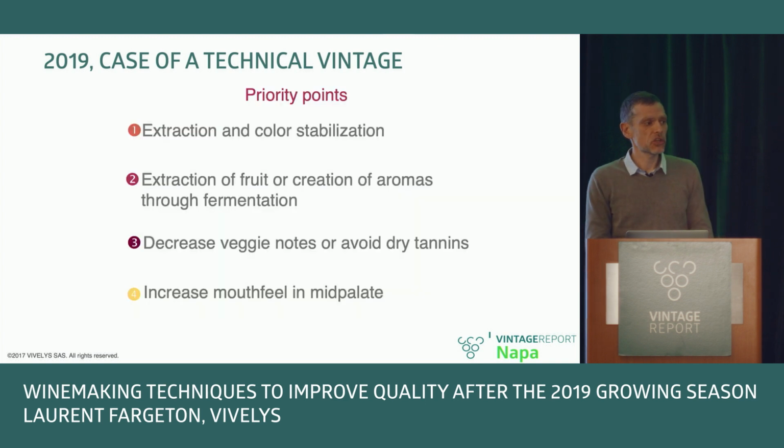In general, for this kind of vintage, the priority should be put on first extraction and stabilization of the color. We don't have a lot of color, so the objective is to extract as much color as possible and then to make it as stable as possible. Then, like we said, we have low to medium potential, which in general corresponds to low to medium aromatic potential of wine. In that case, the objective is really to extract as much aromatic potential as possible from berries, or to drive the fermentation so as to create aromas with the help of yeast. Then, depending on the picking date, sometimes we have to manage veggie notes, or we need to avoid extraction of dry tannins. And at the end, we have to increase the mouthfeel in the mid-palate.